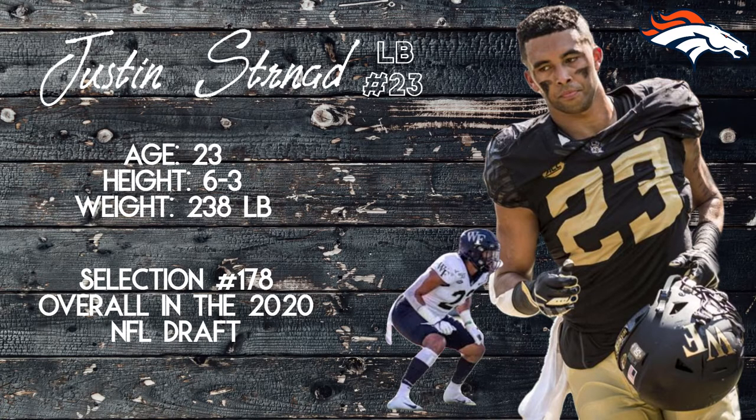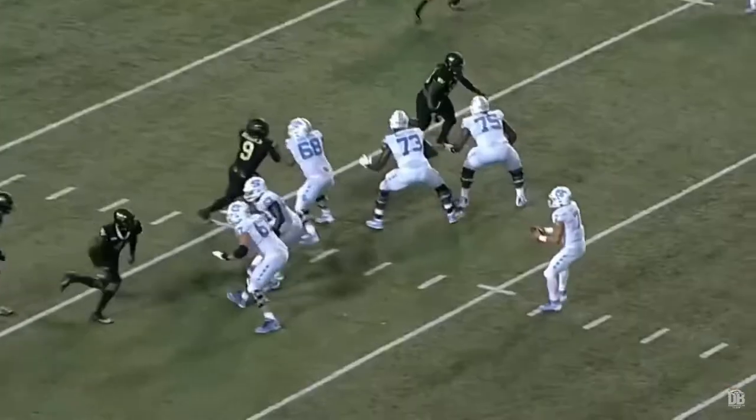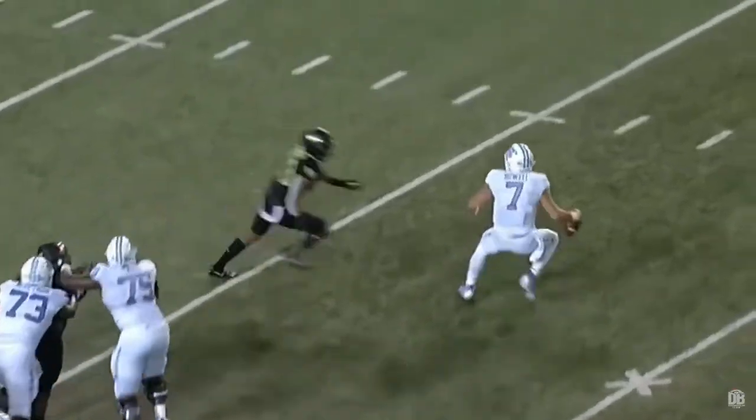Moving on to the fifth round, the Broncos selected Justin Strnad, linebacker out of Wake Forest. I see Justin Strnad as a high upside athletic linebacker. He's going to infuse some speed and some range into a linebacker room that is really missing that ability. Pretty much every linebacker in there right now, Alexander Johnson, Josie Jewell, and Todd Davis, they're these bigger bodied linebackers who are a little athletic, but they're mainly run stuffing guys who can cover underneath in zones, and they don't really have that sideline to sideline range. I think that's what Justin brings to the table.